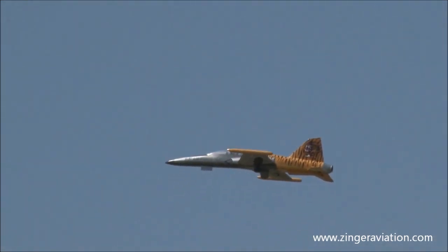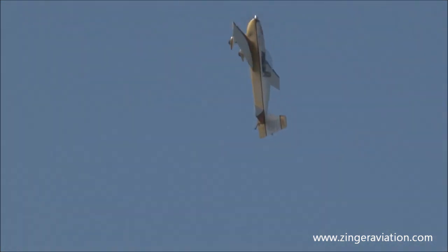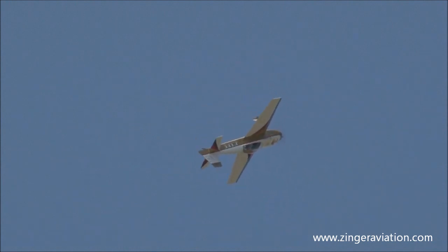And yes, that is a jet. That's not a fan jet. That is the honest to God jet. A fuel-burning, smoking engine design on this RC aircraft today. It's scaled down. It's about the size of a Coke can, the jet engine inside of this aircraft. And you can see the speed is there. You have to keep your eyes on the airplane all the time or you will lose sight of it and lose the aircraft very quickly.